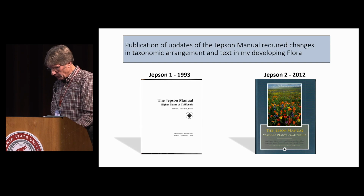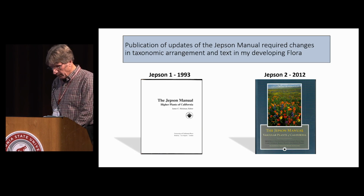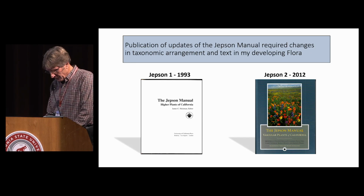The Jepson Manual went through 2 taxonomic updates while I was working on my flora. This required numerous changes to species as well as plant families. Many species had to be moved around and I had to revise keys accordingly. A bit of a nightmare, but it was all for the good in the long run.